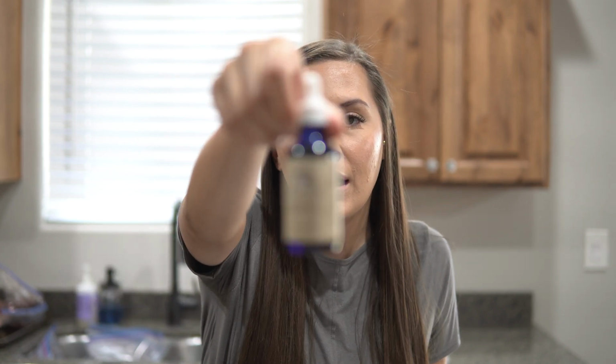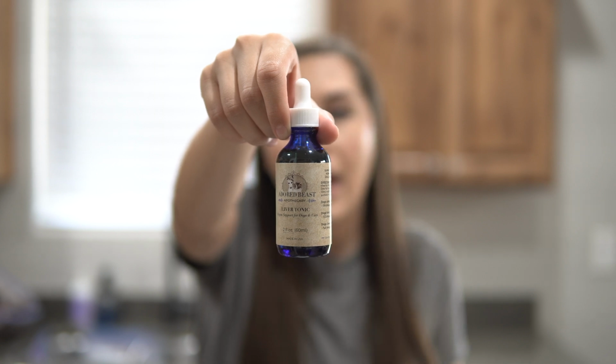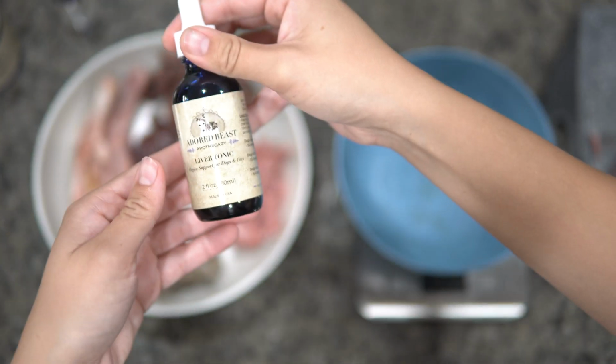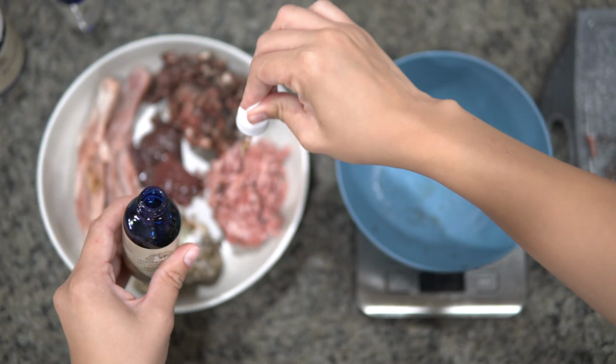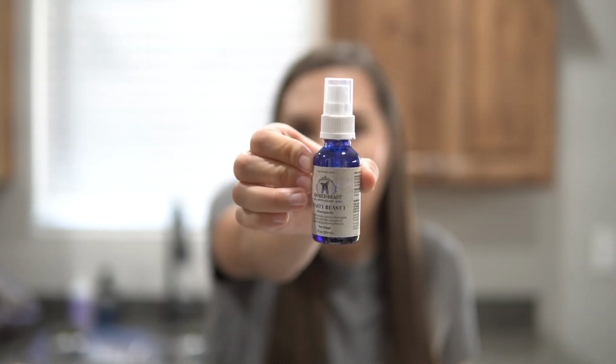So for this protocol, step 1 is to change their diet. And step 2 is to add this liver tonic twice a day for 2 days. Based off his weight, he will get 1 full dropper twice a day. So I will do that for 2 days, and then I move on to this Yeasty Beast. This is like a spray. It's basically like an oil.